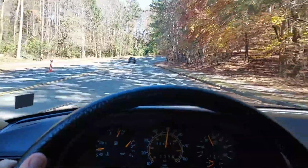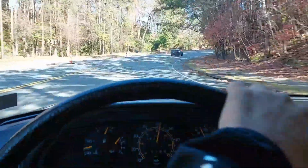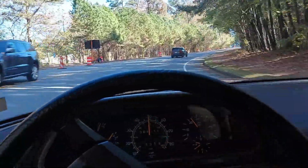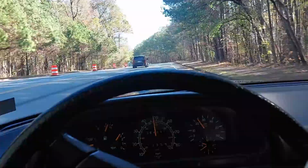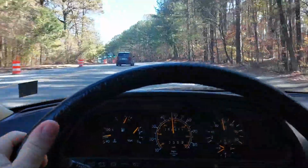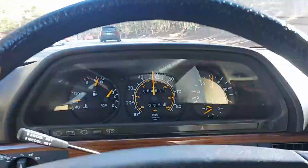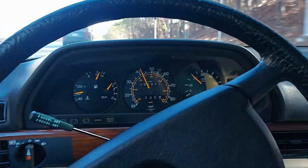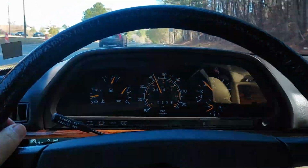Just checking the handling through these curves here. Oh yeah, suspension is very tight. Very nice. Let's check the kickdown switch. Kickdown switch works. You see my RPMs just went up. I'm going to slow down a little bit.